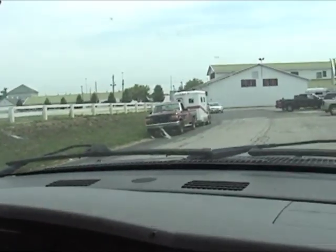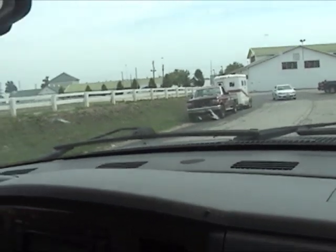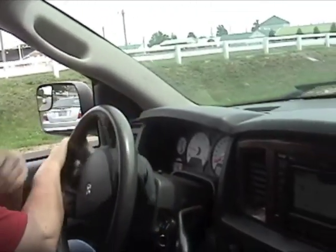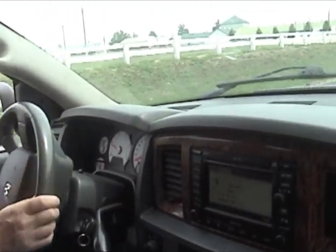Once the horses are loaded, we all pile into the truck. We've got everything, right? Equipment, horses, people. I believe we forgot Printz. I know we did. He's probably right here.